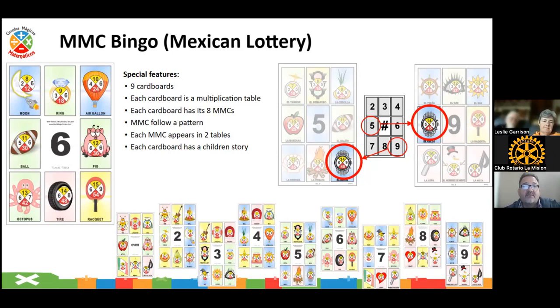When they move forward to the table of 7, they only need to study the heart and the magnifying glass. And when the 8 times 8 table comes, the only mathematical circle that they need to learn is the snowman. And when they get to the table of 9, students happily discover that they already know every single MMC. It turns out that by the time they have learned up to the table of 5, they already know 30 of the 36 MMCs. This is a huge, huge advantage.